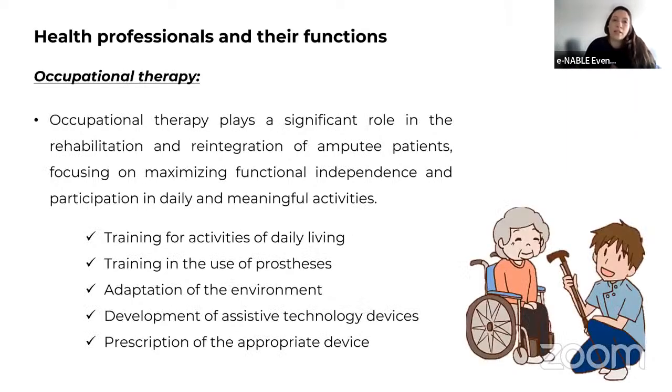And occupational therapy plays a significant role in the rehabilitation and reintegration of amputee patients, focusing on maximizing functional independence and participation in daily and meaningful activities. Training for activities of daily living, training the use of prostheses, adaptation of the environment, development of assistive technology devices, prescription of the appropriate device.